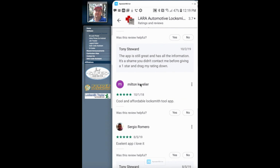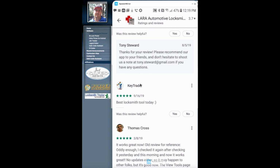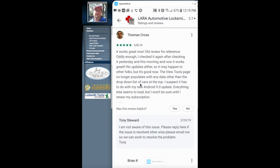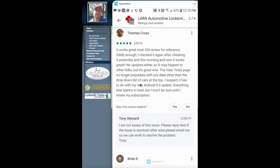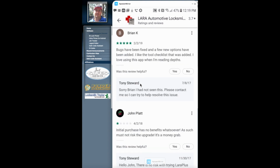"Cool and affordable locksmith tool app." "Excellent app, I love it." "Best locksmith tool app. Works great." Only a few old reviews for reference, oddly enough. Okay, so that was that 1 star one. Bugs have been fixed. Yes.